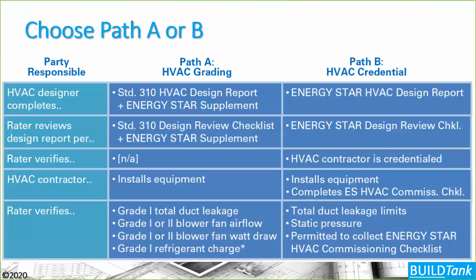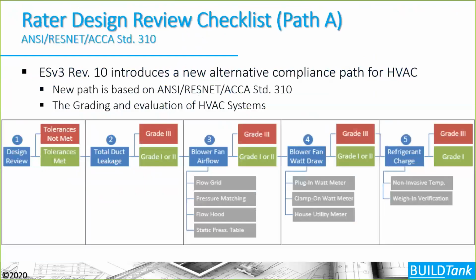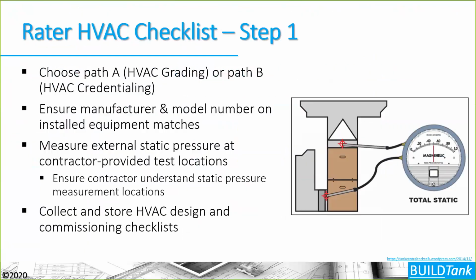Again, this is highly focused on forced air systems here, so we're not going to spend tons of time on it, but the new HVAC grading system basically goes through a series of commissioning exercises, and it's sequential. So if it doesn't meet the tolerances and grade in test 1, then it can't move on to the next one. So you're looking at total duct leakage, you're looking at blower airflow, you're measuring the wattage of the blower fan, you're verifying the refrigerant charge in these types of systems here, and then you can give full credit to this. And this ultimately can add or reduce HERS index points to the system in the same way that grading insulation can. Again, it's for a forced air system, not a hydronic system here.